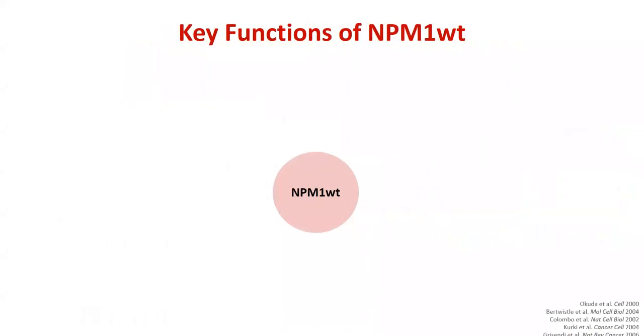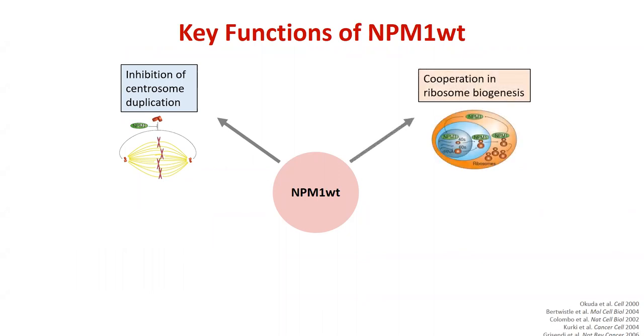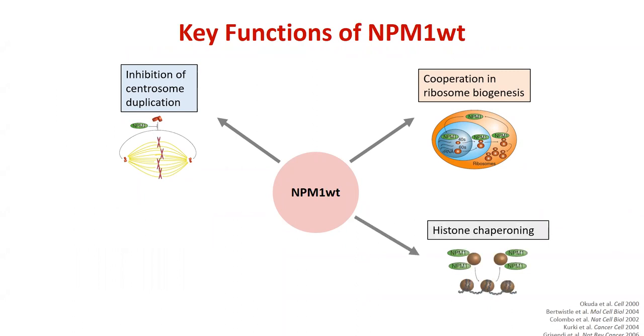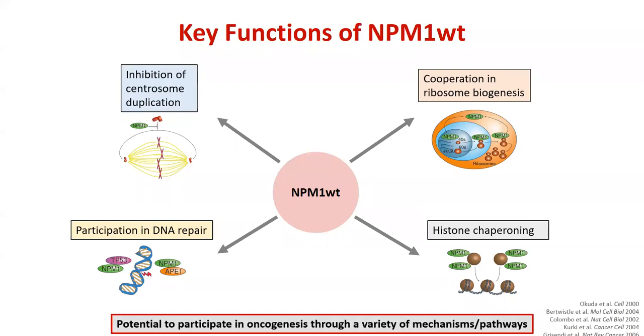So there are some key functions of the wild-type NPM1 protein, including inhibition of centrosome duplication. So NPM1 has to remove itself from this location in order for centrosome duplication to occur. It cooperates in ribosome biogenesis by transporting ribosomal particles out of the nucleolus. It acts as a histone chaperone and also participates in DNA repair, for example, by protecting TP53. So based on these myriad functions, NPM1 aberrations have the potential to contribute to oncogenesis in a variety of mechanisms and pathways, depending on how NPM1 is affected.